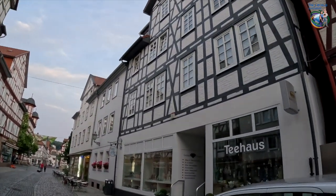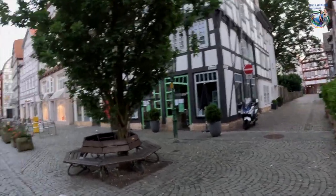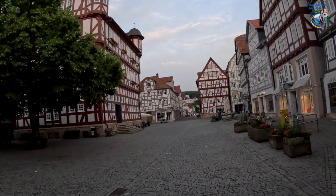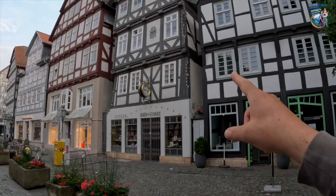There are 3 Italian places on the same street. Apparently there is a lot of Italian here. Yeah, including us. I think this is the main square. Like from the fairy tales. Look at this one.